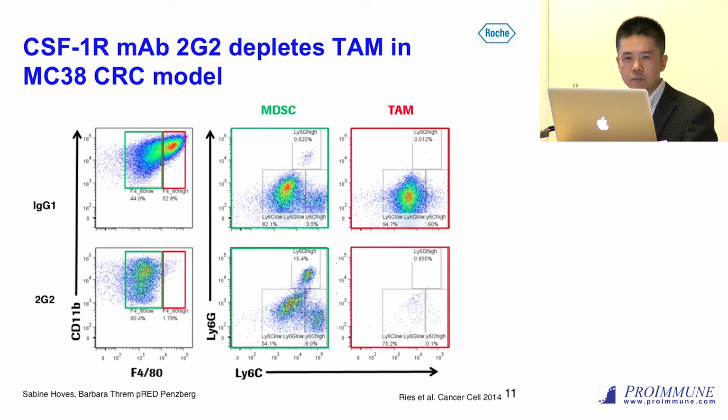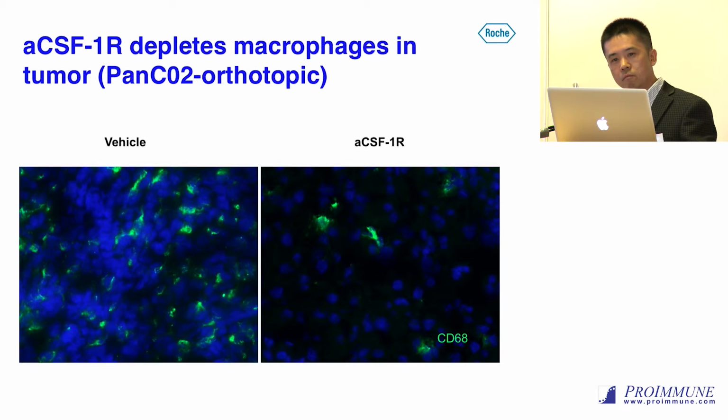So then we moved back to our preclinical models. Here I'm showing an example of the MC38 colorectal cancer tumor model where the tumor is injected subcutaneously. After treatment, 2G2 is our mouse surrogate of the anti-CSF1R receptor antibody. Simply after 2 treatments, we really see the majority of the F4/80 positive macrophages disappeared. Of course, you do still see some of the MDSCs still there, but looking at the total TAMs, they're basically all gone. And then we also looked into orthotopic models with pancreatic tumors.